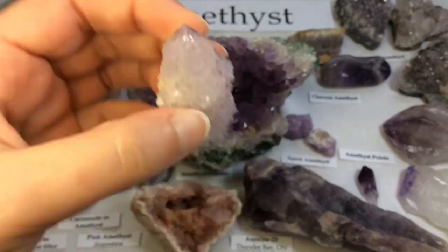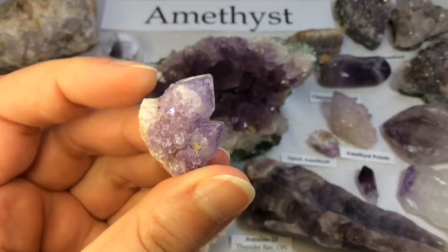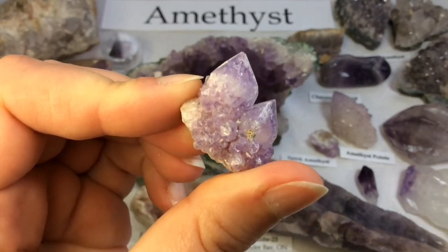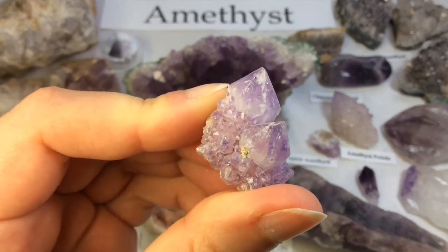Oh, it's so pretty. Oh, I love it. And here we have two. They're so cute. I got this little beauty for I think like $1 or $2. Just love it.